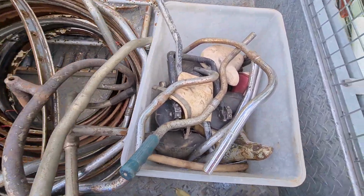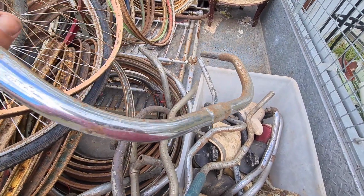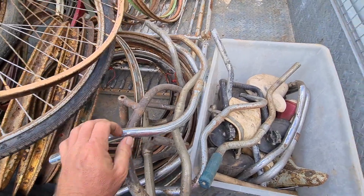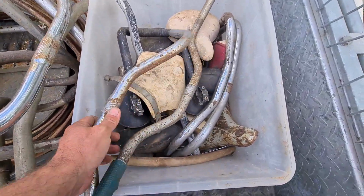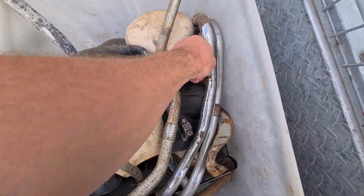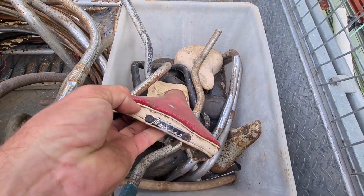Nickel plated bars, chrome bars. These almost look like something you'd get off a modern day cruiser, vintage style cruiser. Other random stuff in here. Seat frames. Be like a little tricycle seat.